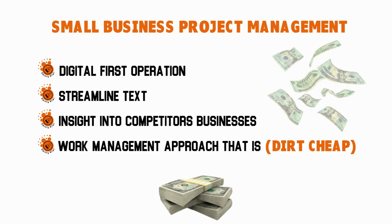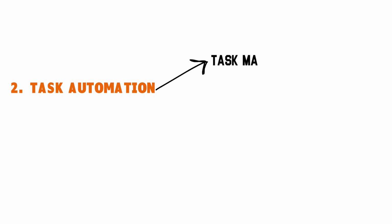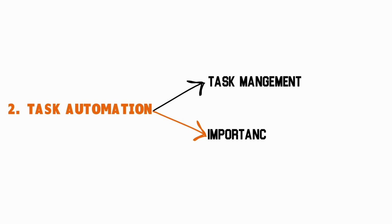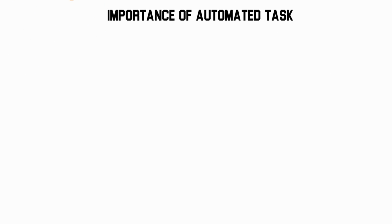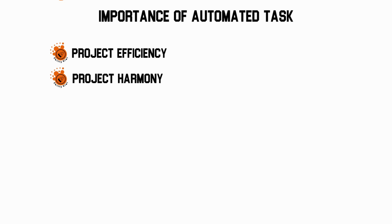So, how do we do that? We want to automate tasks. We talked about task management in the first section. Now we have another section that talks about the importance of automating tasks. If you are trying to prevent bottlenecks, you are trying to chase away operational lethargy, you are trying to bring into your company project efficiency, project harmony, you want to keep all stakeholders happy.